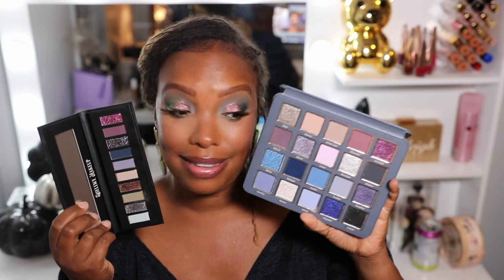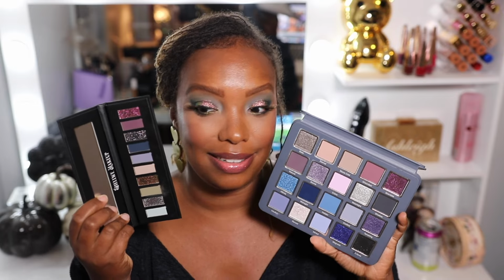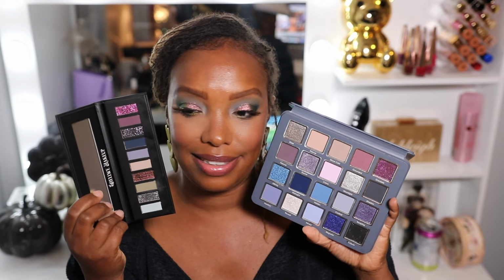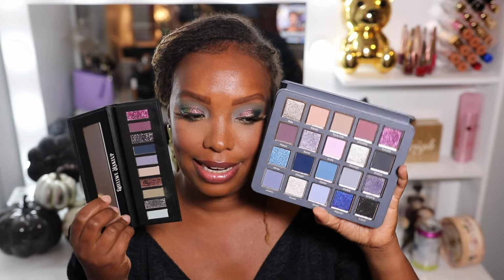Because the mattes are very pigmented in here, but I think the mattes perform just a little bit better with the Shellwe, just to be honest. So if you could only get one, I would go this route. This one is kind of like a more edited down, because you could definitely see with the match. You have that burgundy that you have in here. You got a navy. You kind of got that blurple shade. You got it down in here at the bottom.